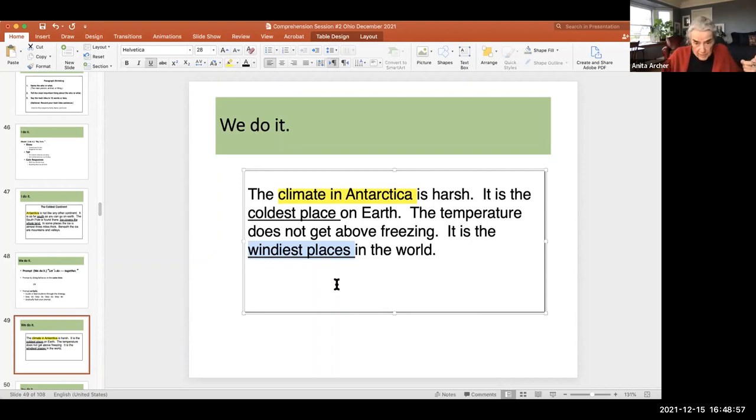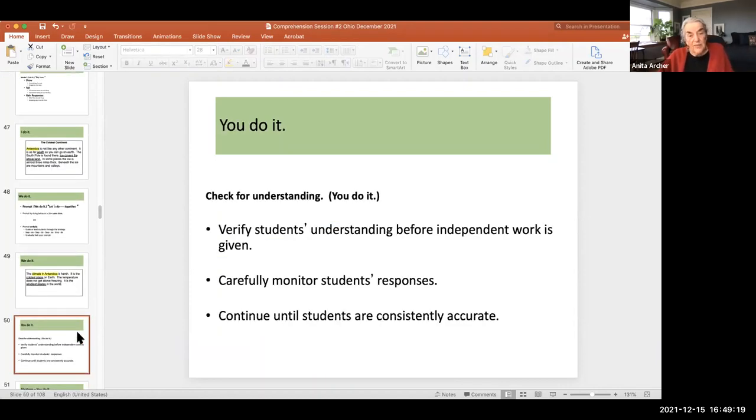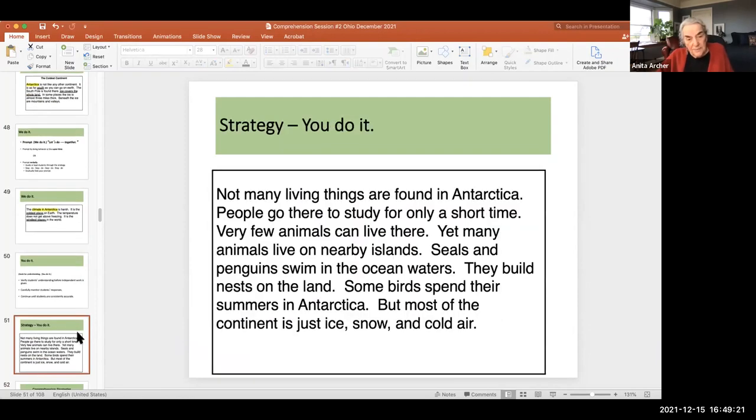The climate in Antarctica is extremely cold and extremely windy. The kid said, yes, that would do it. So we practice a lot of we do it. And then they got really good at it. Then we had them do it.